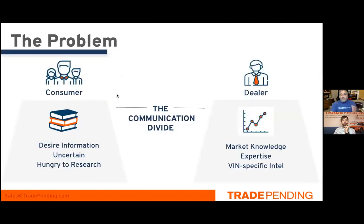And what you're doing is you're basically creating a communication divide, because Mrs. Jones will go to your website and she'll put in her 2018 Camry and the book says it's worth X. So she prints out that piece of paper and she comes running into your dealership. Hey, your website says my car's worth this much money. And you're like, ma'am, slow down. That's not how we appraise trades, and that's not what your car's worth. And that is that communication divide.